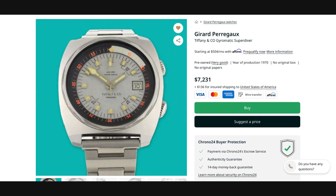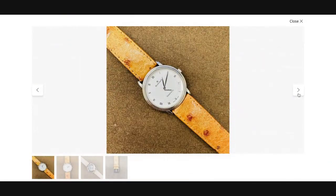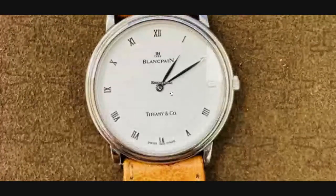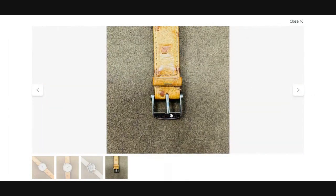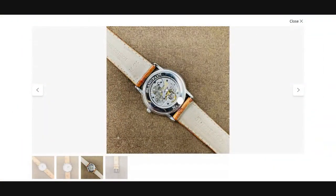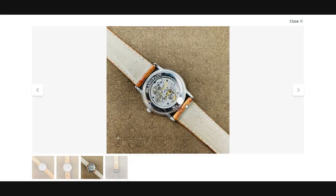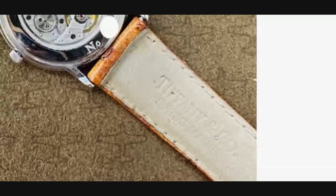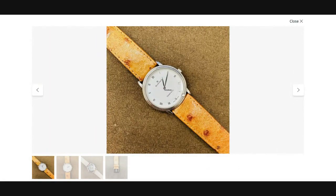Last but not least, we have a beautiful dress watch by Blancpain. This is their Villeret in platinum. It is so perfect. It is so muted, so subtle, with an exhibition case back that gives you a glimpse onto that hand wound caliber, individually numbered, and it comes on a Tiffany branded ostrich bracelet as well. This is just pure class.